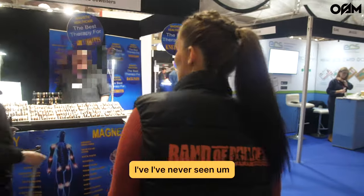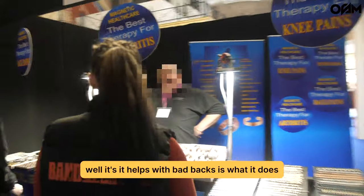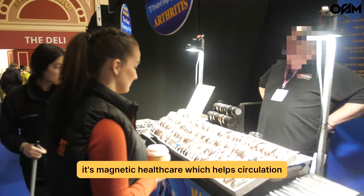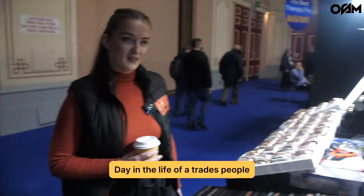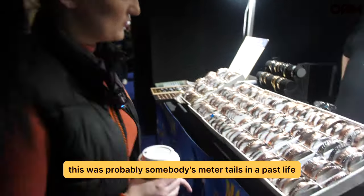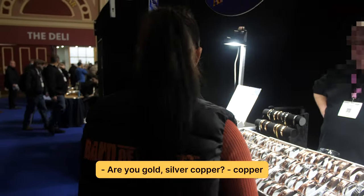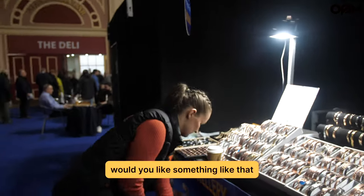Yeah, I've never seen a jewellery stand at an electrician show. Yeah, well, it helps with man bags, is what it does. It's not a jewellery stand, it's magnetic healthcare, which helps circulation. Yep, and this is the jewellery that we wear. This used to probably be someone's old fuse board. This was probably somebody's meter tails in a past life. Wanna try one? Yeah, why not? Are you gold, silver, copper? Copper. Let's go for a copper one. Here we go. You like something like that?